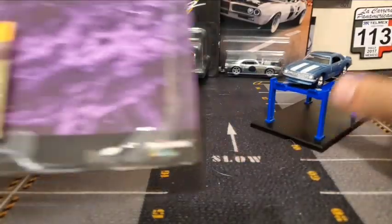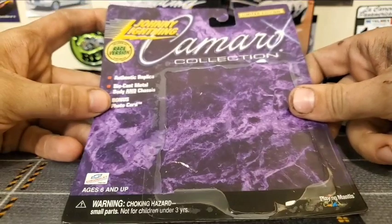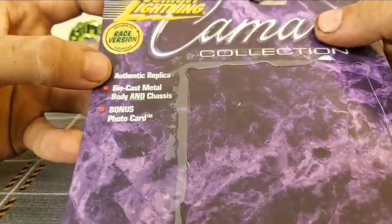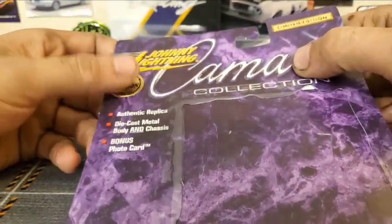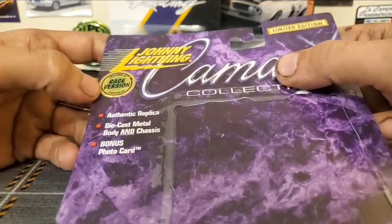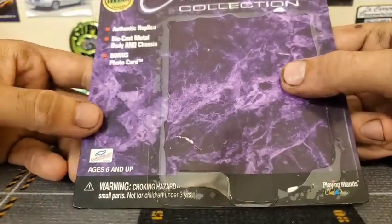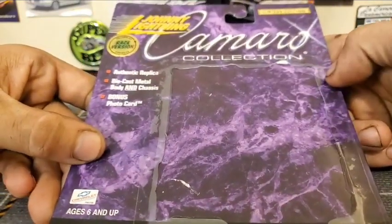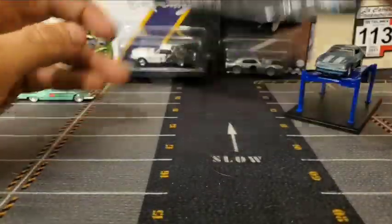So, we'll take a quick look at our card here. This is from the Johnny Lightning Camaro collection. Pay no mind to this little sticker. It says race version exclusive from fullgrid.com. I don't know, that's just a sticker that whatever distributor this came from put on there. I did buy this car on eBay, and I tried to peel the sticker off, but it was screwing up the box, so I just decided to leave it alone. Really cool stuff. I like the background on here. This purple marble kind of gives it a really classy feel.